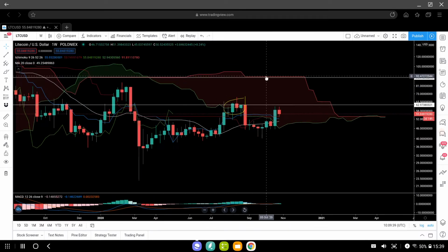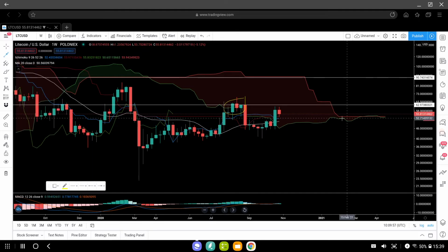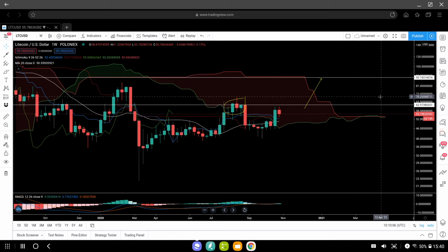This is confirmed by the border of the Ichimoku cloud that you see here, at $91. So it is going to act as heavy resistance. However, it is totally possible that we may see a consolidation rally here till January, or maybe November, and then we can break to the upside. It is totally possible. Coins often do this.